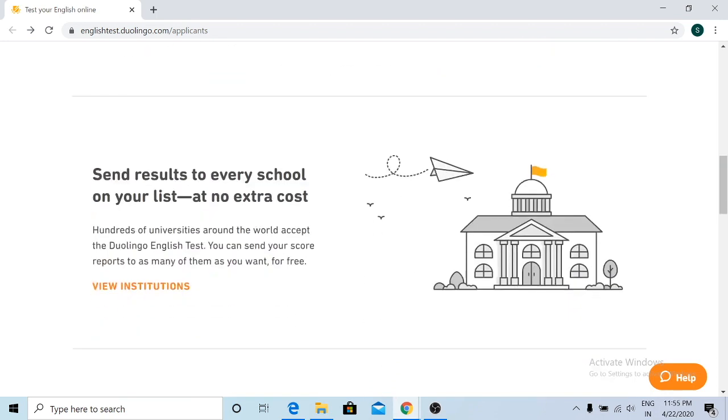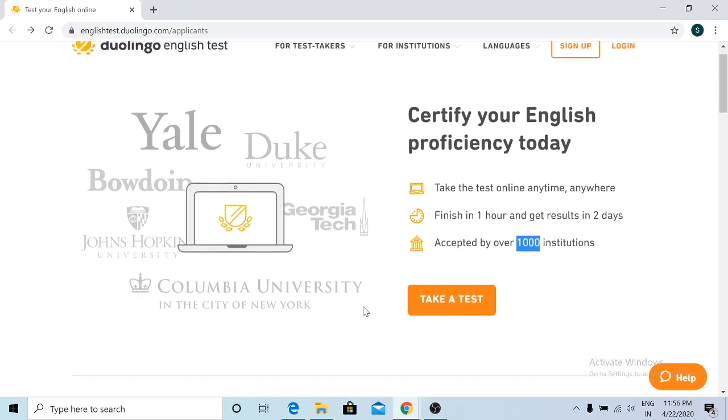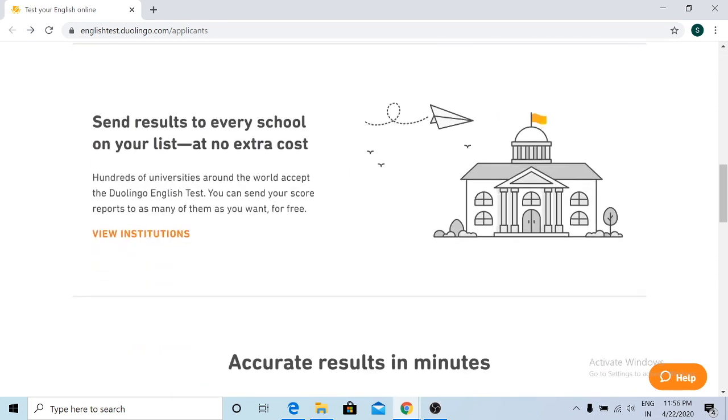And then the next thing is that you can send your results to every school on your list at no extra cost. So if you're looking for the institutes which are in the category of these 1,000 institutions which accept the Duolingo test, then you can send them the result directly. So you don't really have to spend extra money to send your results to them. That can be taken care of by Duolingo itself.